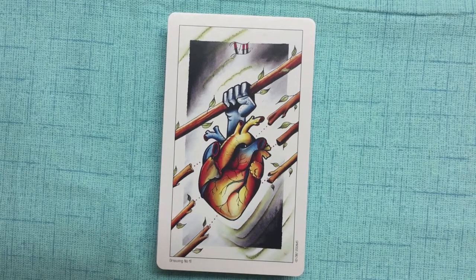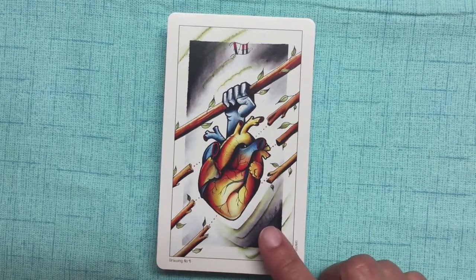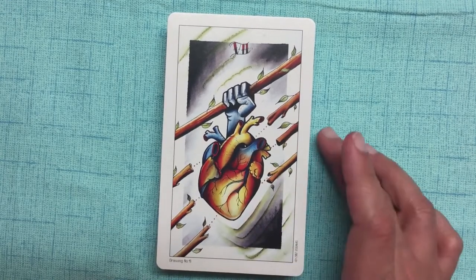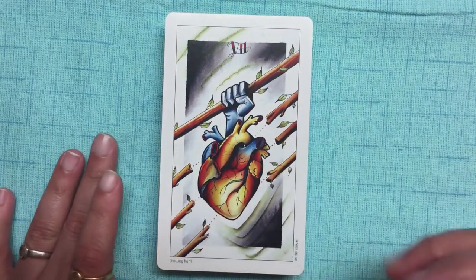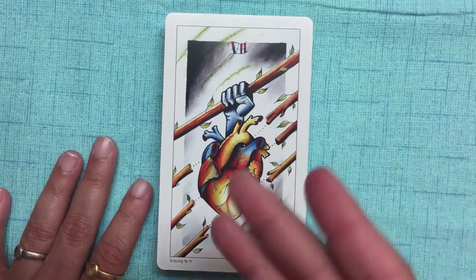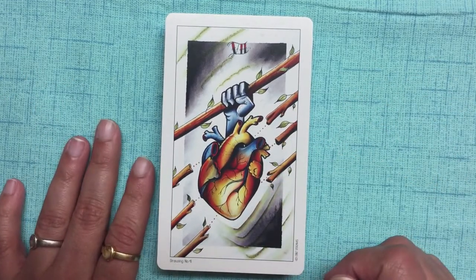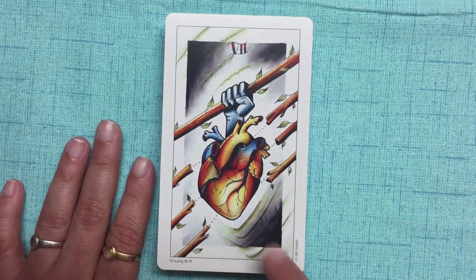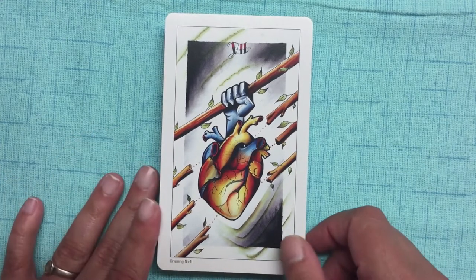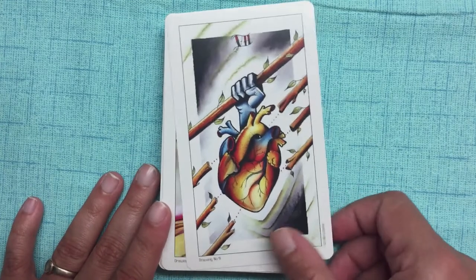The heart is still strong. That's what this one means. Imagine how the connotation will change when it shows up in a reading. How would you interpret the story here? Because of the presence of the heart, there are all the health-related connotations, but what other interpretations could you come up with for the Seven of Wands with this heart imagery? Tell me in the comments below, okay?